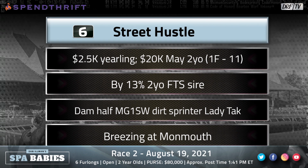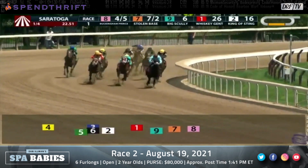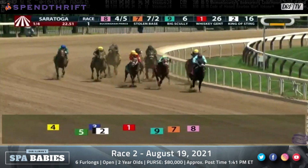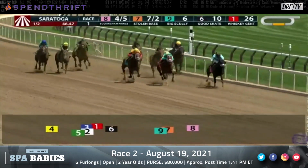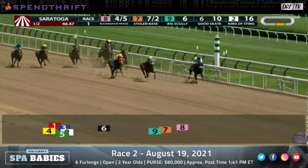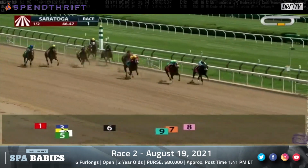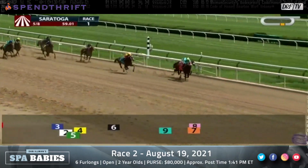Let's watch Big Scully's career debut. This is the son of Spendthrift stallion Cross Traffic. This one took a little bit of money for trainer Dallas Stewart, 6-1 in a 9-horse field, chased outside, finished evenly for third. Now, the horses that have exited this race have not exactly come back to do great work just yet, but Big Scully earned a respectable Beyer speed figure and should come forward with the experience.